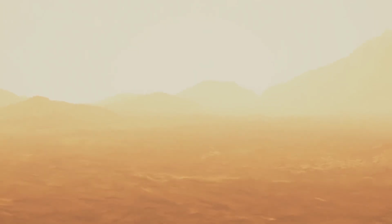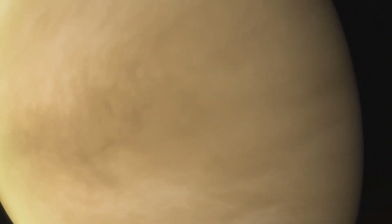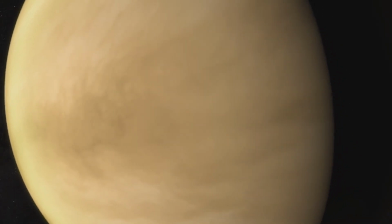But going back even to the early work of Carl Sagan, it has been supposed that in the higher levels of the Venus atmosphere, where the temperatures are much cooler, and the atmosphere is actually fairly stable, which means clouds can persist for maybe thousands of years, hugely long periods of time, could you have some sort of life form living in the clouds of Venus? A lot of speculation, never been able to determine if that's true or not.